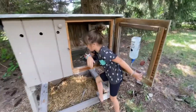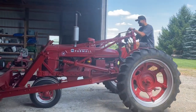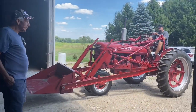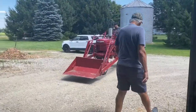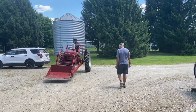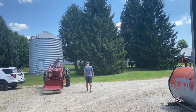Uh-oh. Let's go check and see what Dad's doing. Taking out the tractor today to do a little bit of work on it and figure out what we need to do to get this bucket off the front. Grandpa's out here helping too.